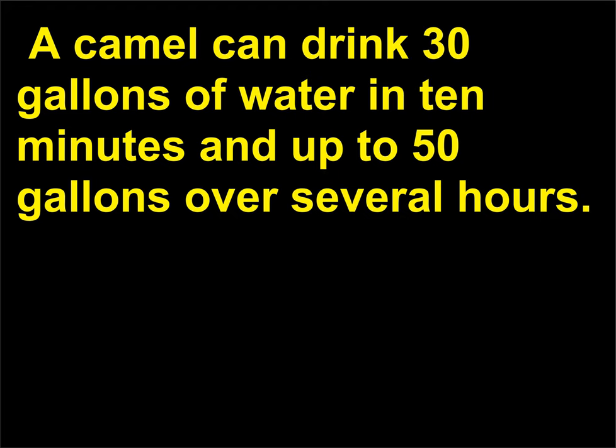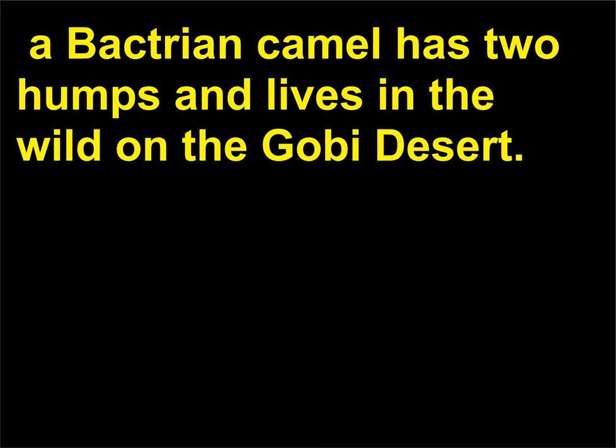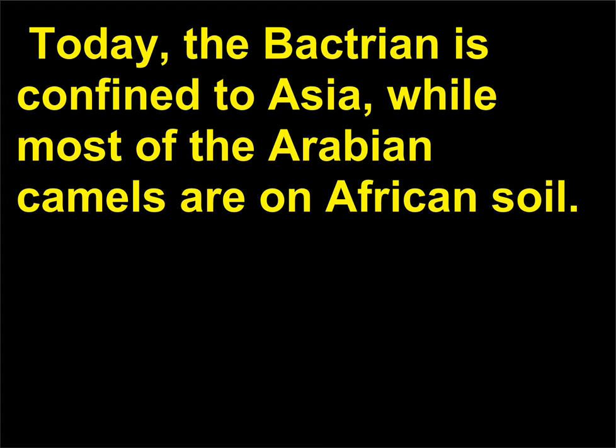A one-humped camel is called a dromedary or Arabian camel. A Bactrian camel has two humps and lives in the wild on the Gobi Desert. Today, the Bactrian is confined to Asia, while most of the Arabian camels are on African soil.